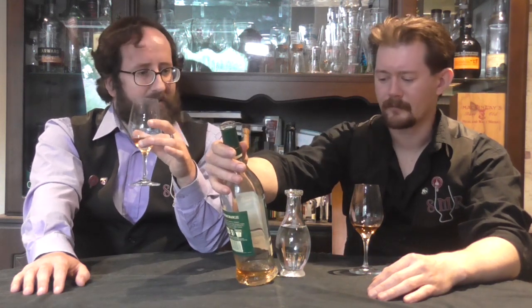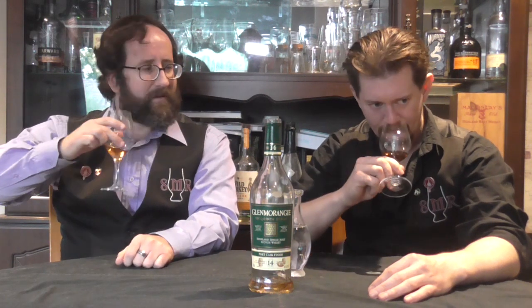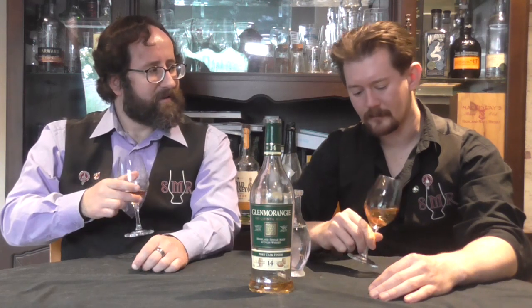It is creaminess, some soft fruits. That's really youthful for 14 years. 14 years, that's quite interesting. That's still got a fairly keen edge to it. 14 years, I would have expected something quite a bit softer, smoother.